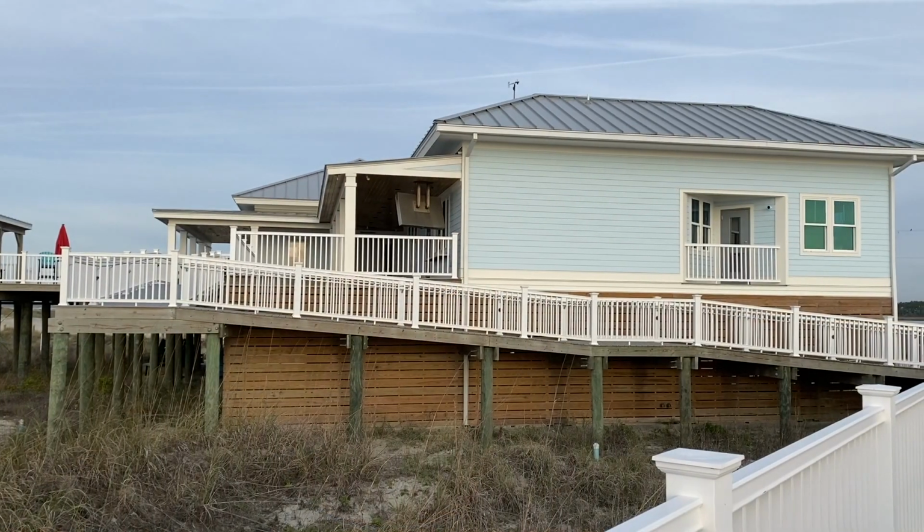Folly Beach is such a cute little town driving through, and the beach is almost deserted this morning. There's a few people out here. Oh, Michigan State. So yeah, let's go check out this beach.